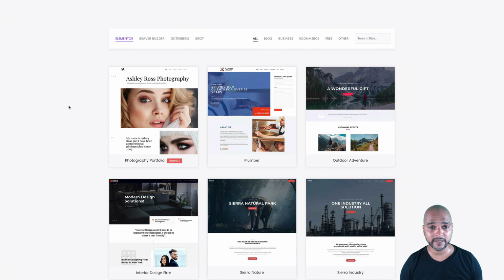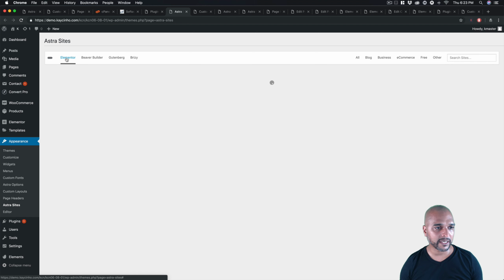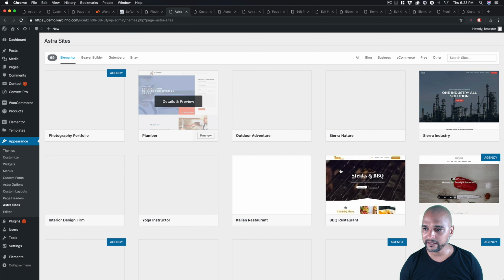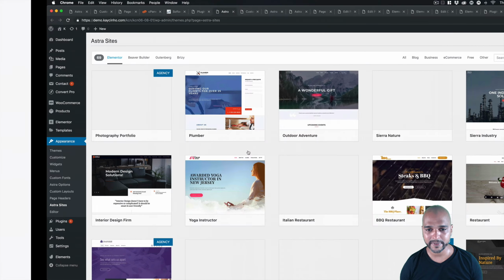So let me show you an example. If I go to the backend of WordPress, so go to Appearance, Astra Sites, the first question asked is to select your favorite page builder, because you can use the Astra Starter Sites with Elementor, with Beaver Builder, with Gutenberg, and with Brizy. And I believe that it's coming with Divi, but I'm not too sure about that. So in my case, I'm going to choose Elementor, and then you have access to the same starter sites that you see here on the website.